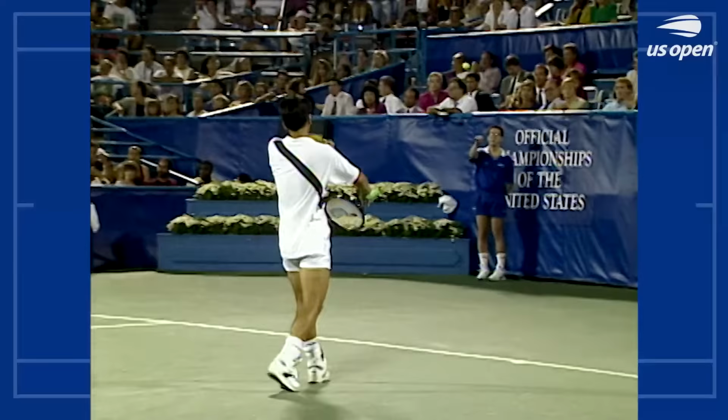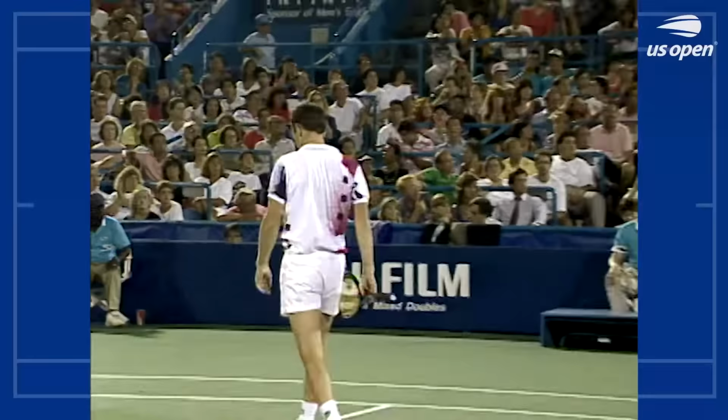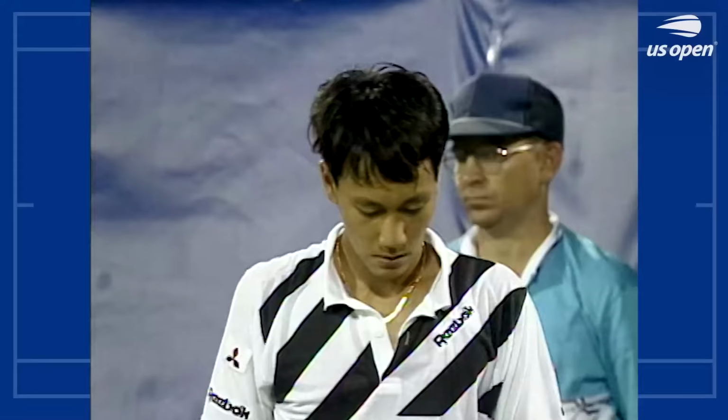Even though McEnroe has one service break, he'd love to break right here, cross over, and serve for the fourth set. John is still moving like a cat. See, when he was preparing for the lob, he kept shuffling those feet, not committing too soon. Third break point of the game.